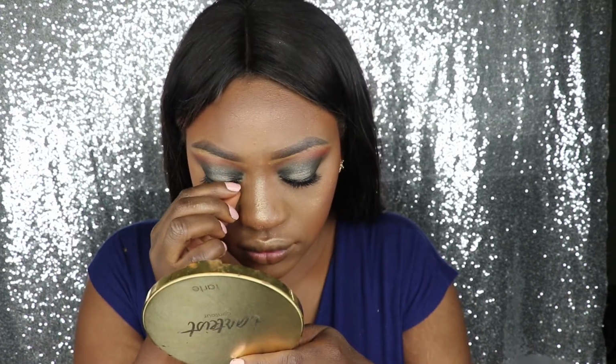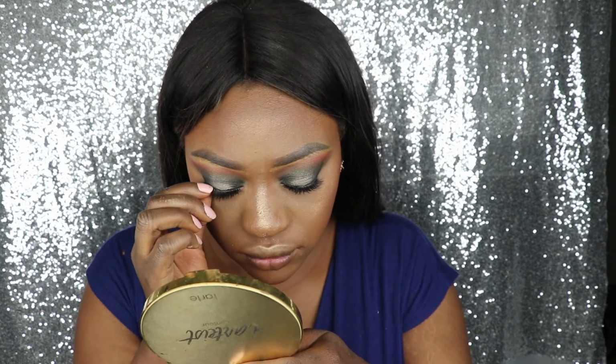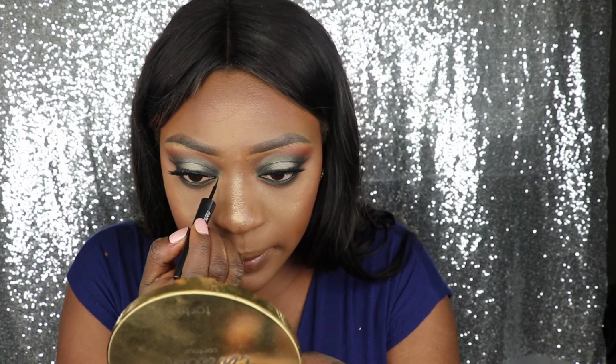Lashes, the Vega Snay lashes by Allure London. It's Grand Glamour, and it looks like this. Basically, I think this is like $5 or $6. I can't really remember, but I know it was kind of cheap. I'm gonna bring out my wing.